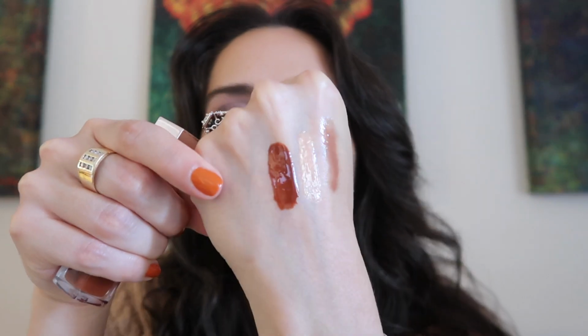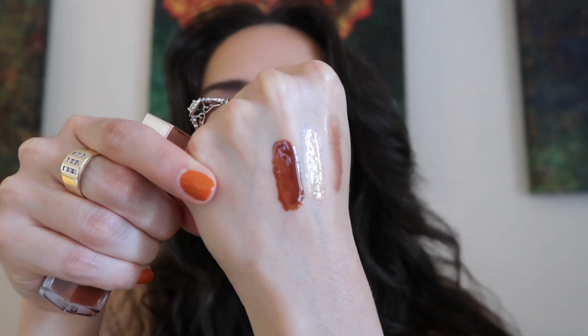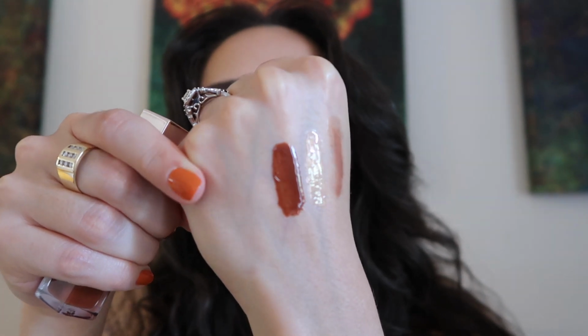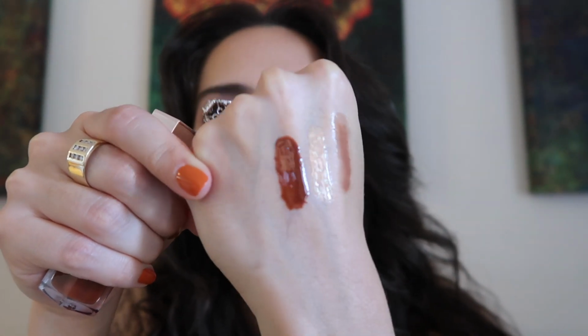But I love these lip creams. The opacity of this is just as good as a lipstick. I feel like this is the glossy version of a liquid lip. Like, look at that. That is stunning. Obviously, the lip creams I wear on their own because you don't need a lipstick with this.